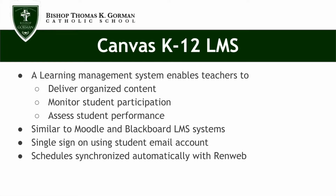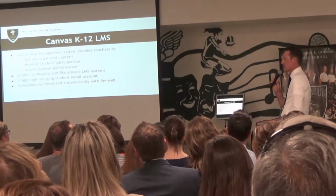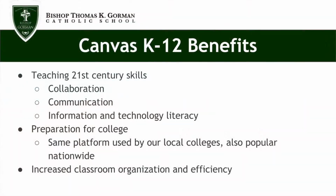I've tried to make it very simple. All students have single sign-on with their student-issued email account, and schedules are synchronized automatically with Ringweb. What this means, when a teacher logs in, they have their roster. And when a student logs in, all the classes they'll be taking.